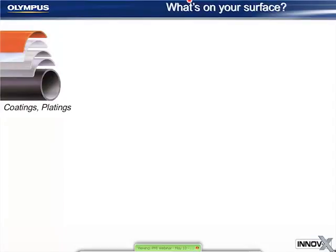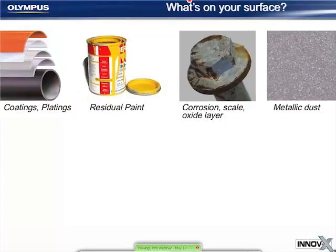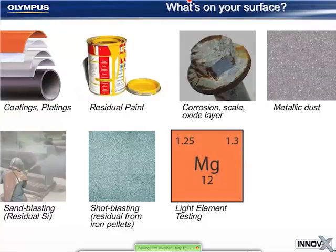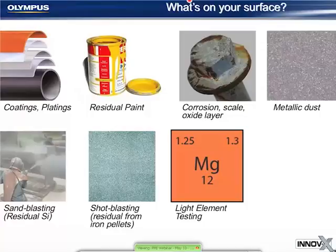If something is coated or plated, you're going to be measuring the coating, the paint, or the plating, and not the base material. So in that instance, you would grind. Paint, corrosion, metallic dust, sandblasting, shot blasting, things that people do to condition the surfaces of the metal, can change the chemistry on the surface, and that's what we're measuring. So there are times when grinding is especially important to prepare the sample. If you're testing lighter elements, because they're so weak, whereas a little bit of corrosion might not matter for looking at a stainless steel, if you're looking at aluminum grades, something where you're looking at light elements, the need for a clean sample is higher.